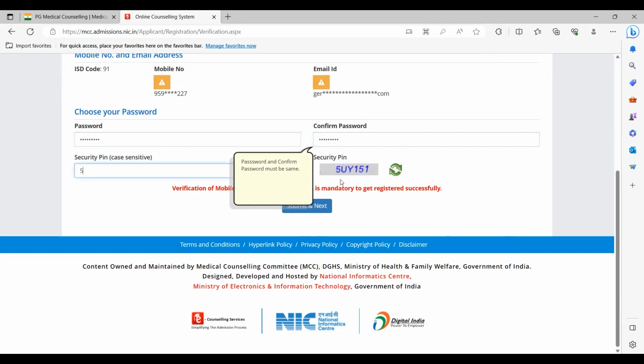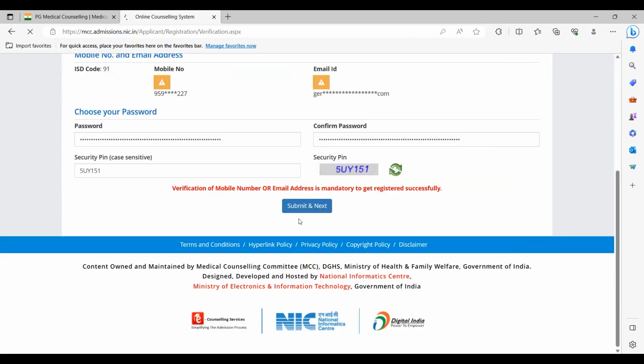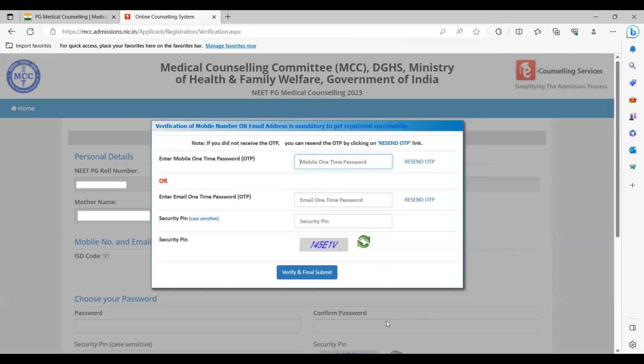Just type it in and enter your security pin. This is the second step of registration. Verification of mobile number is mandatory, is what it mentions. Your mobile number will be verified in the next step. Just submit and go ahead with the next page. You will get a mobile-based OTP and an email-based OTP. You need to enter the OTP over here, either mobile or email. Even if you have one of these, that is fine.